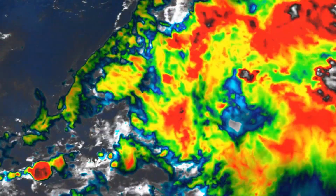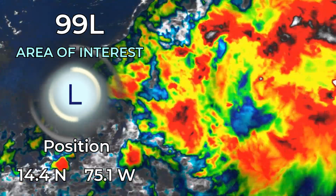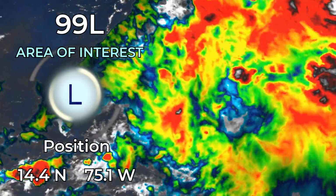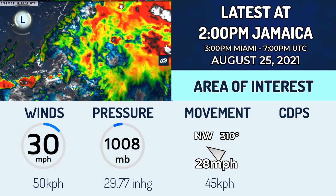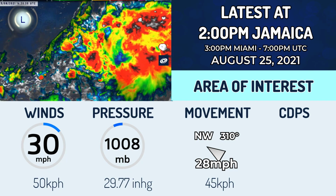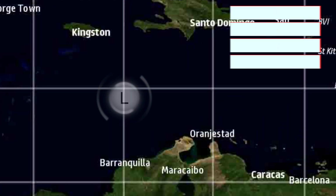An area of interest, currently located in the central Caribbean Sea, has a high chance of development over the next few days as it proceeds towards the west-northwest through the western Caribbean Sea and then probably into the Gulf of Mexico. Currently at 14.4 degrees north, 75.1 degrees west, it's southeast of Jamaica with 30 mph winds and 1008 millibars, currently rather sedate. An area of interest moving northwest at about 28 mph. It will slow down if it gets itself sorted.